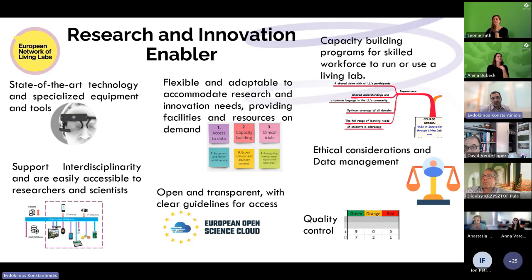They create living labs, and create capacity building programs for a skilled workforce to run or use a living lab. So in our case, we have training for researchers to run a living lab, but also for researchers to use an existing living lab without having to learn how to govern a living lab or other activities that are really tailored to sustaining a living lab.